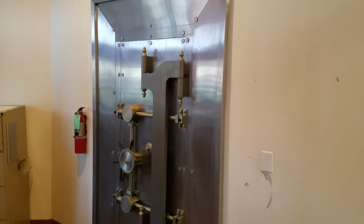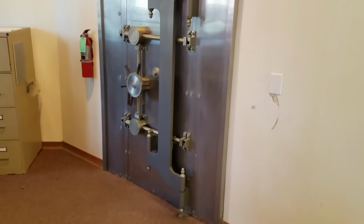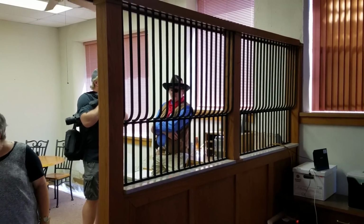Here's a look at the vault in the bank here. Pretty cool. Sturdy looking door there. Not too often do you get a view from behind the counter at a bank. This is what it would have looked like if you were working back behind here.